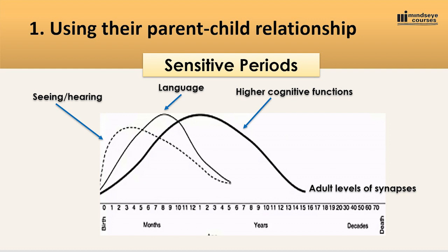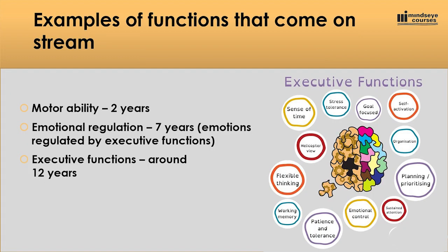The survival brain is already online when your child is born, and it brings online the function of automatically identifying adults and getting attached to them. The mobility brain comes online around the age of 2 onwards and brings on the function of crawling, walking, and complex movements.